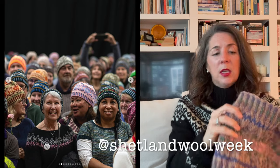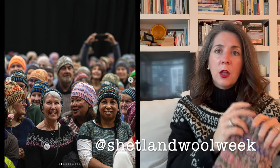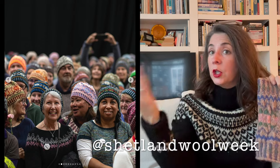It's so lovely. And from what I've seen, a lot of the knitters that attend have been attending for years. So they will wear that year's beanie, and then they will continue to wear other years of beanies that they've created. So you can literally tell who was at which year of Shetland Wool Week with the design of their hat, which I think is fabulous.